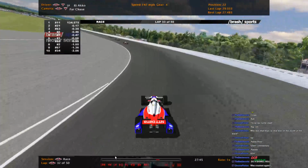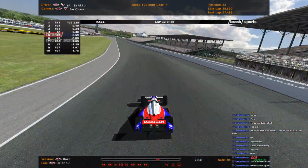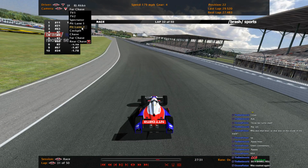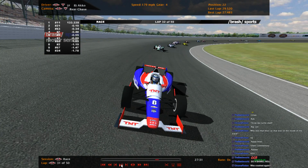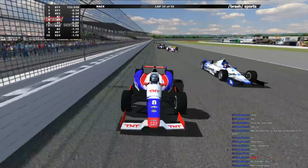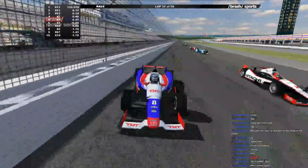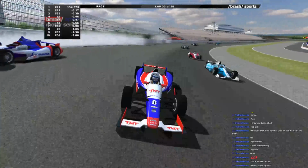Take a look at this from another angle. This time looking back at Akko, because it seemed like a lot of this is Akko's mess. So he becomes a lap down, and he's just backing up into it. Got him down to the apron, man. Bun said you did this. You did this. Like, God.